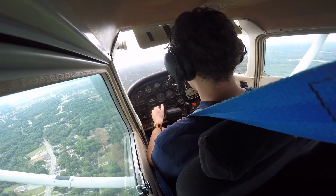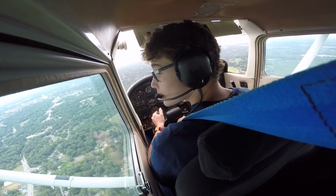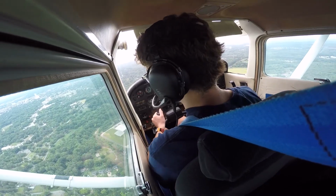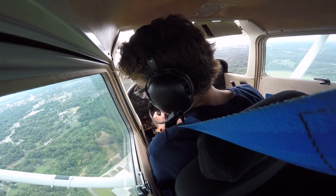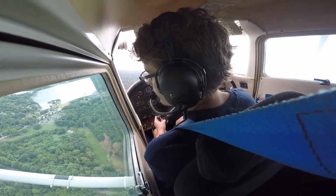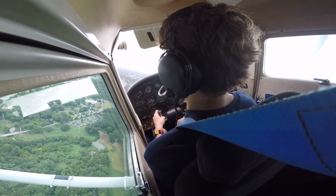Abeam the numbers, 1500 RPM, carb heat comes out and 10 degrees on the flaps. We are descending, passing over that warehouse right about now, so we'll make that crosswind, or left base turn. Spartanburg traffic, Cessna 52344 is left base, 123, full stop, Spartanburg.